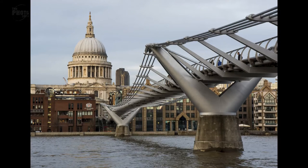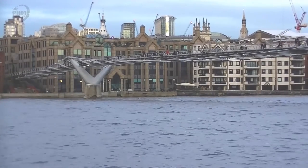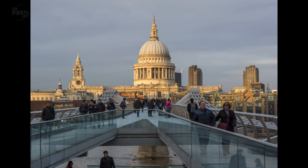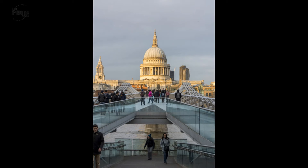You see here we get some really great views of the Millennium Bridge crossing the river with St Paul's in the background. There's a rule in London that nothing can be built to obscure the view of St Paul's, so this should be something that will always be here. Once you're on the Millennium Bridge again, you get some really nice shots of the bridge going away with St Paul's in the background.